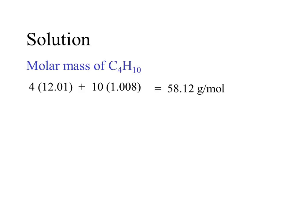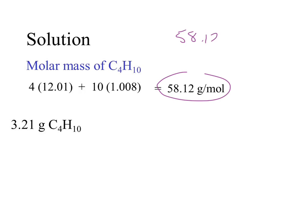So what's our first term going to be? 1.92 grams. Yep, 1.92 grams over 1. Perfect. So if we put 3.21 grams of methane over 1. And like I did on my answer key, I like unpacking this molar mass. That means 58.12 grams for this compound for 1 mole of these molecules, 1 mole of molecules.